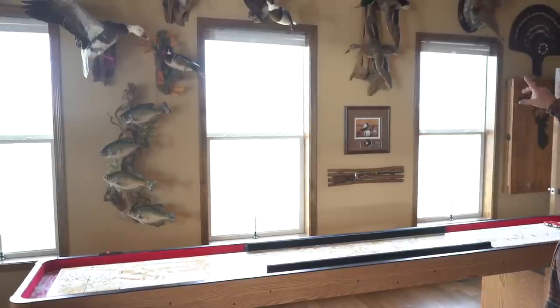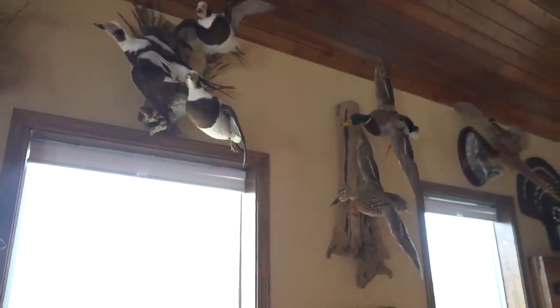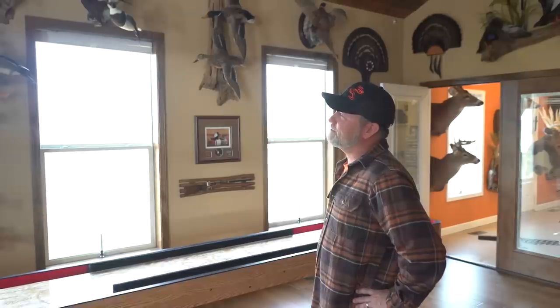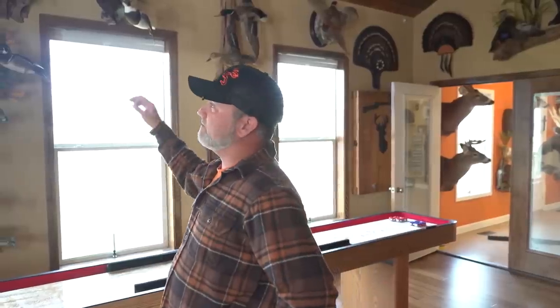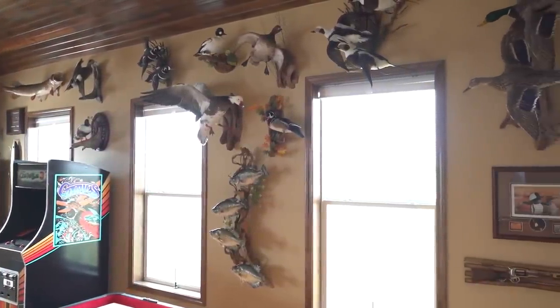These two mallards right here were probably second, third ducks I've ever mounted. They're that old. They're 20-some years old. And they still look pretty good. So that was when I felt like I had a little knack to do waterfowl. So I took it on in my taxidermy career. And it really panned out. Pretty much the same with all these. Every time I got a unique duck that wasn't part of this flyway in this area, I mounted it up. So that's how I got those.